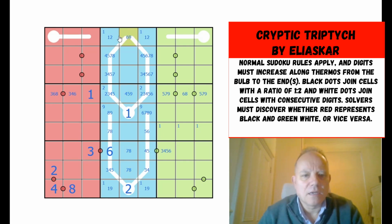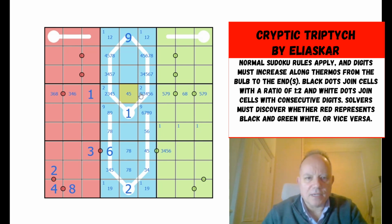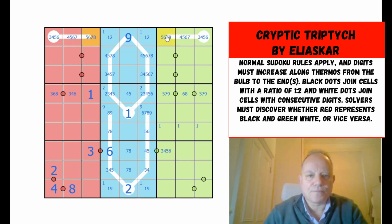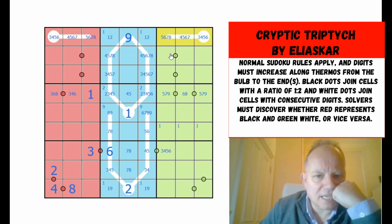So this, I bet it's not a 6. If that was a 6, what are these four going to be? That's not going to work. They'd all have to be from 3, 4, and 5 if this was 6 at the top. So that's a 9, which helps less, but it's definitely proved now. 9, 1, and 2. So on these thermos at the top, we have 3, 4, 5, 6, 4, 5, 6, 7, and 5, 6, 7, 8 as the ways they can increase going up towards the center.